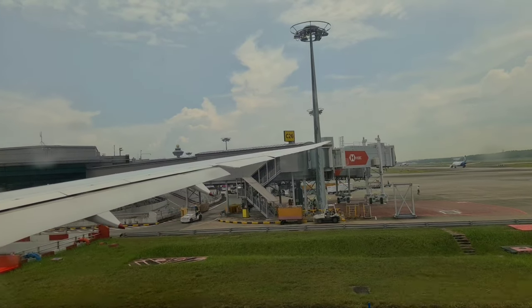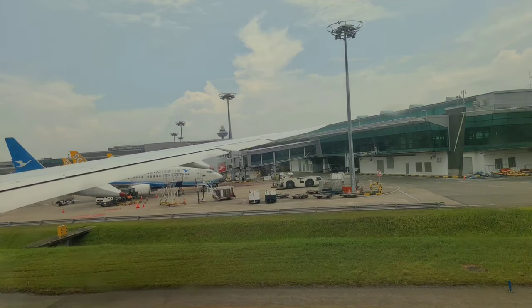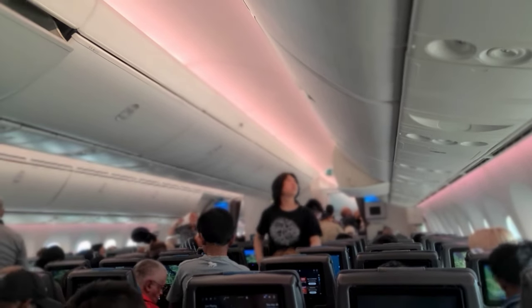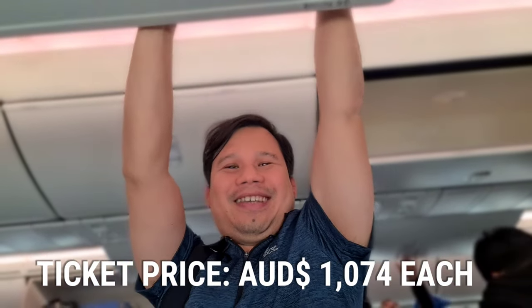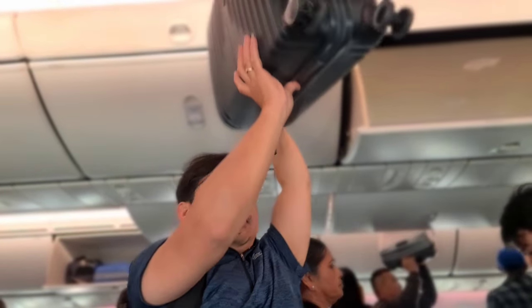We have now landed here at Singapore Changi Airport Terminal 2. It was great flying with Singapore Airlines, even if it's economy class. And it was the cheapest flight we got with Singapore Airlines, costing us 1,074 Australian dollars for each person, and that would bring us to 2,148 Australian dollars for two people.